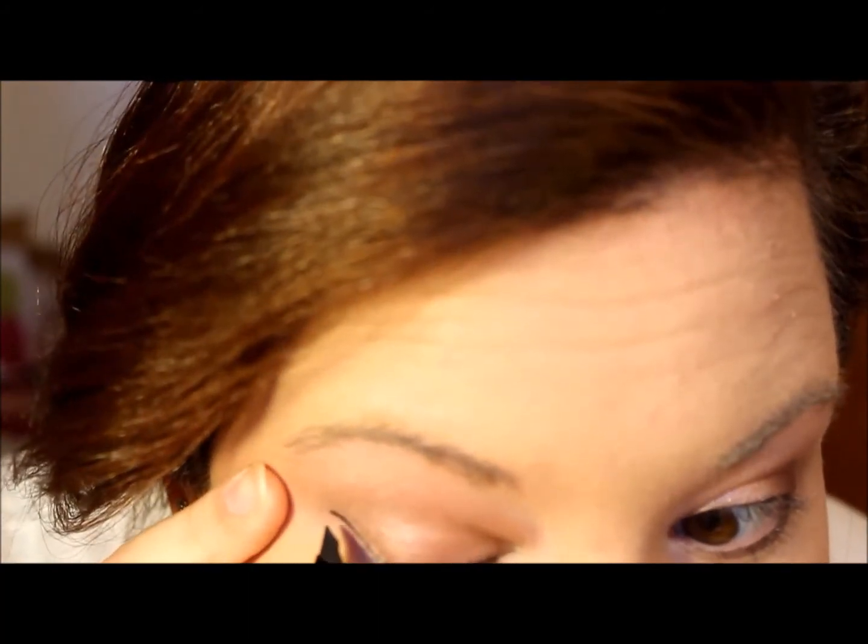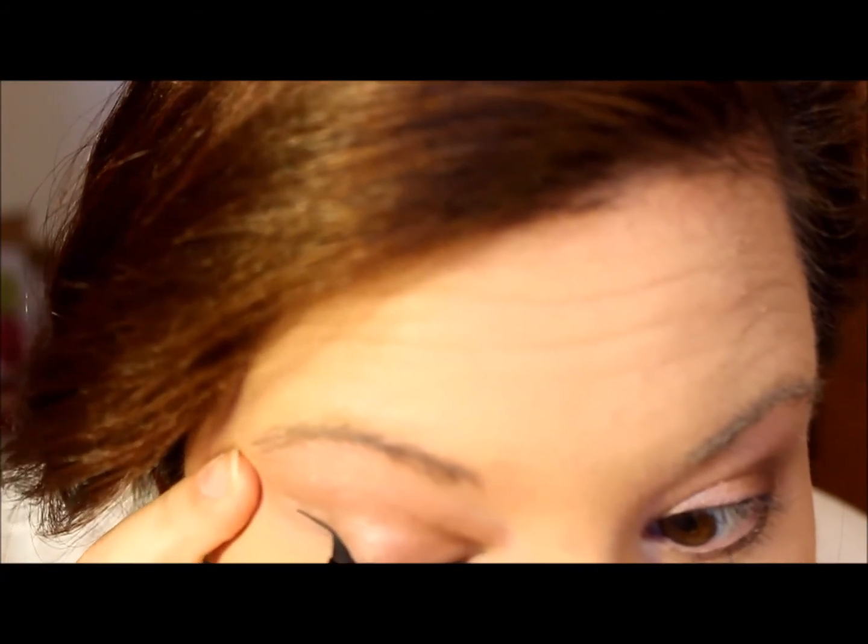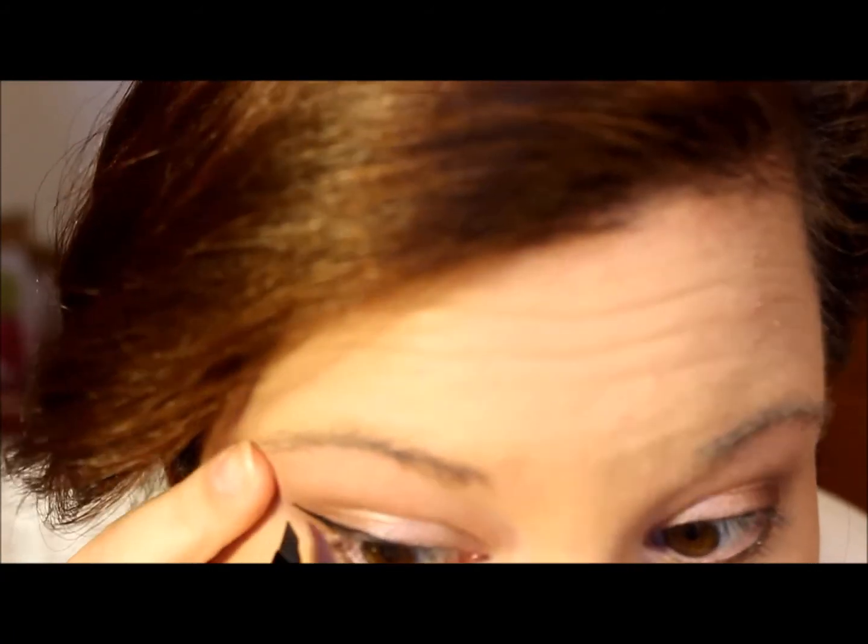And then I'll close my eye and I'll take from the top of the wing and bring it down. It doesn't have to be the whole way. And then I just do this and I fix it and I make it thicker at the bottom, because everything looks different when your eye's open. So now that I have the wing how I want it, I'm going to start at the inside of my eye.